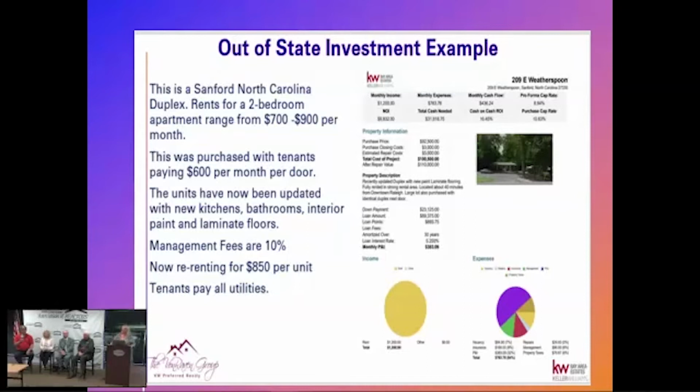And there are other areas that are like this. It's not just there. So if you kind of look around and do your research, you'll find these things, and your clients will love you for it. I mean, this is a great property there. When I sold it to him, I think the rents were $580 or something. He's now getting $850 a month for rents on those duplexes that I sold.